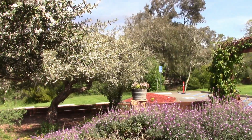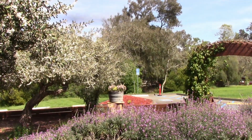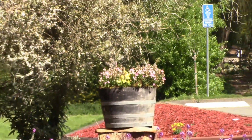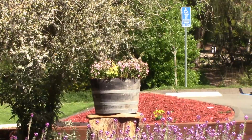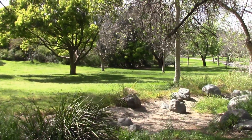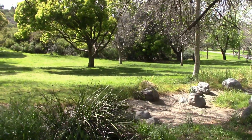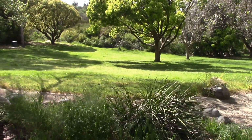And then Vern wanted me to make sure I get this barrel here full of flowers. Let me close up on it a little bit. Oh, very pretty. We're on the other side of the park. Birds are singing, and there's a dry creek bed that runs all through.